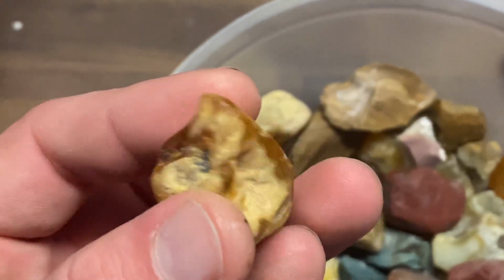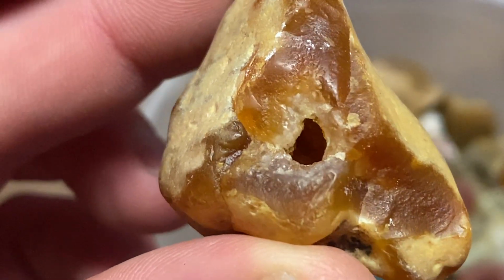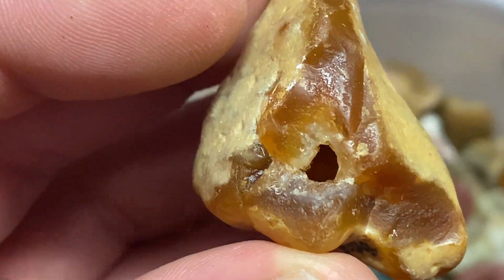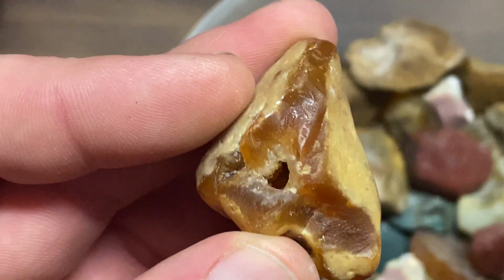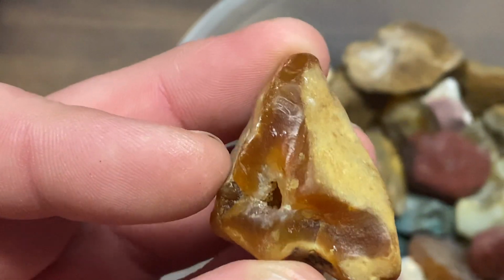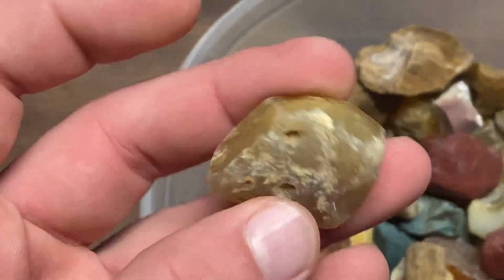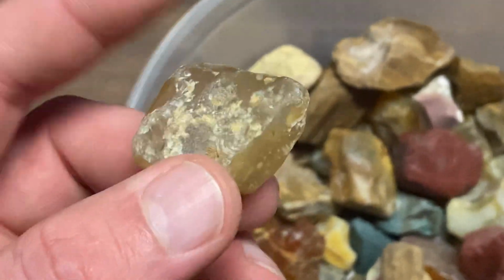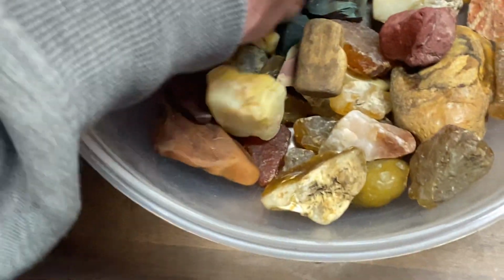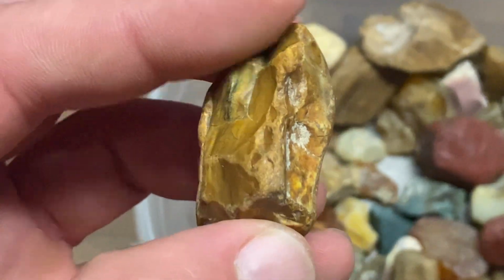This guy has got some colors on him. He also has a pocket. I can't even really see what's in that thing. I know there's a couple little crystals on the outside. I really actually want to cut this guy open, but I don't have a wet saw yet, so it's to come in later episodes. Yeah, tune back in. I'll keep you guys updated on the progress as these work their way through the tumbler.